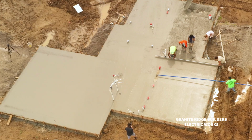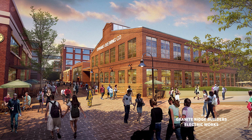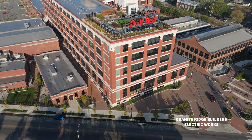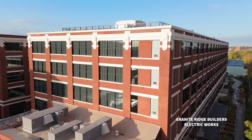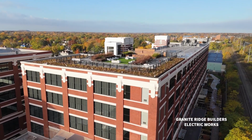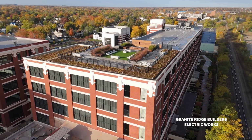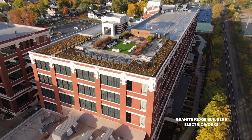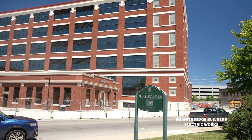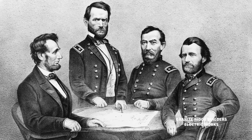So there are 10 buildings representing 740 square feet. And by the way, 70% of the buildings have been rented. And Do It Best, we've all heard of Do It Best, they are the major tenant here in these buildings. On top of those buildings, 2 of them have rooftop patios. And one of these rooftop patios you can rent. It holds 300 people and has the most beautiful skyline view of our city. It is really cool. Now, across from this is McCulloch Park. It's named after Hugh McCulloch, a Fort Wayne resident who was the secretary for President Abraham Lincoln and Ulysses S. Grant.